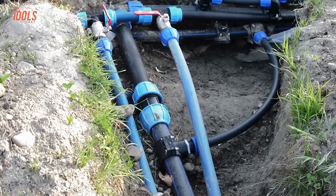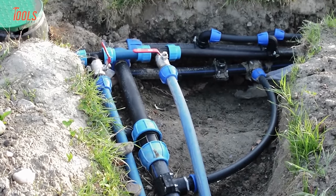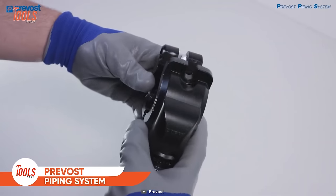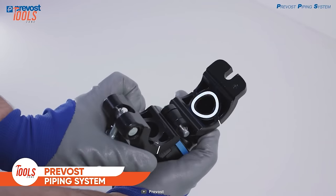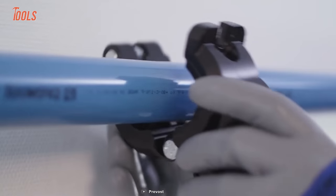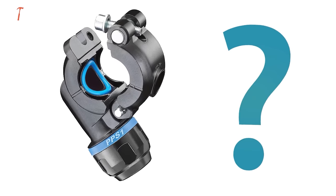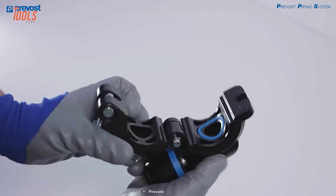Maybe you didn't get such a simple system so far. Yeah, this Prevost piping system over here allows you to install a tapping port flange with just some quick, simple steps. But you must be wondering how. Well, let's see how it works.